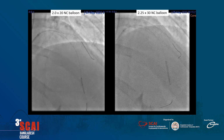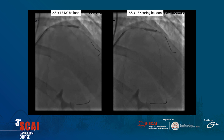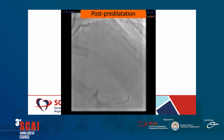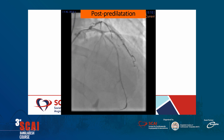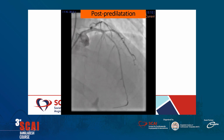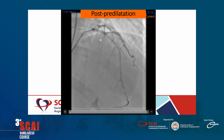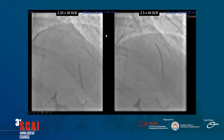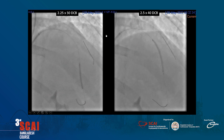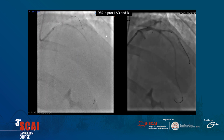We pre-dilated the lesion aggressively with a non-compliant balloon, and in the diagonal we had to use a scoring balloon because it kept recoiling. And this is the post-predilatation. This is very important to assess what to do next. If you look at the whole LAD now, there is no flow-limiting dissection, there is no significant recoil. Probably there is some recoil in the diagonal and in the mid-LAD. So we used two drug-coated balloons, Magic Touch here, and we used one stent in the diagonal and in the proximal LAD.